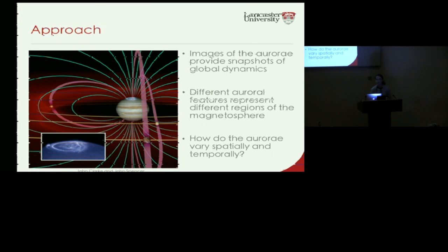So the approach of my research is to use images like the ones I showed you of the aurora, because they provide snapshots of the dynamics of the whole magnetosphere. So it's like a TV screen for all the plasma in the magnetosphere, and where it's precipitating down and exciting the aurora. So if we see changes in the aurora in time or in space, that's telling us that those regions out in the magnetic field are changing as well.